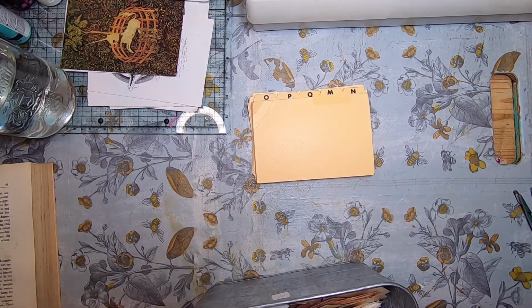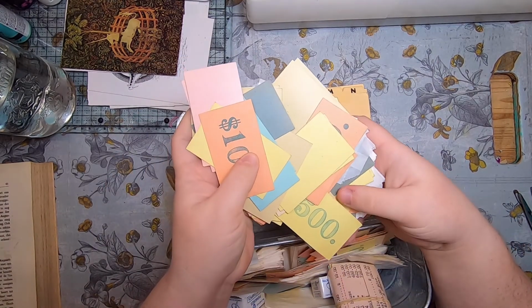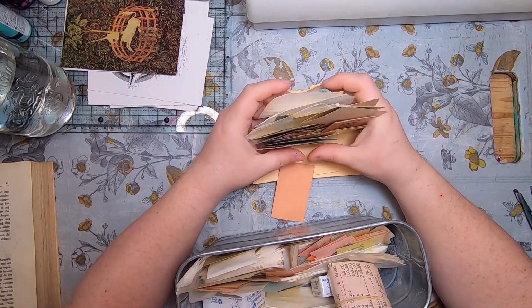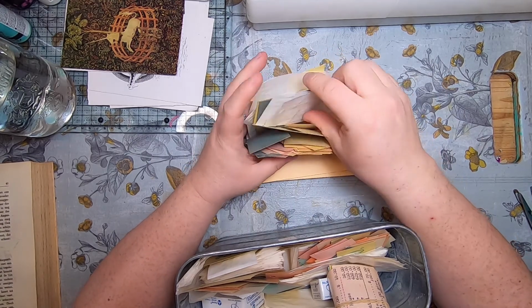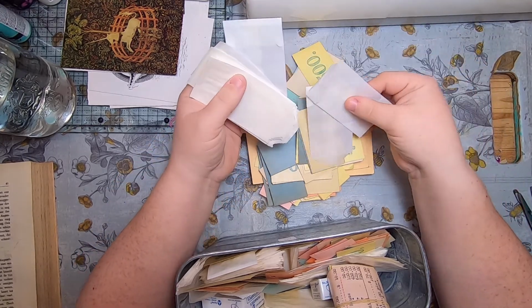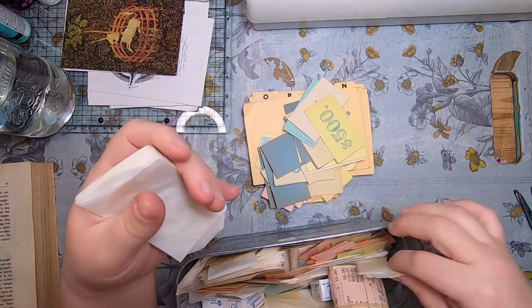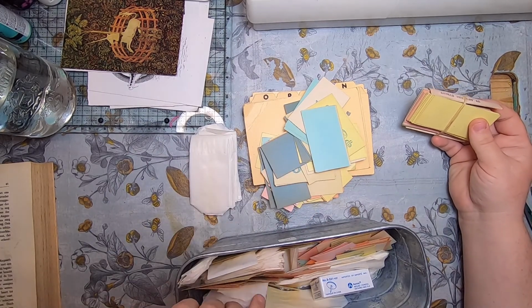Anyways, then I found a whole bunch of these money cards, and I thought they could be fun as adding to ephemera in journals. It's almost like someone made their own little Monopoly game, and interspersed in these stacks of fake money are little tiny glassine bags, which I thought would also be a lot of fun to play with in journals. So I honestly just need to sort this whole thing out, but I won't torture you with that kind of content today.